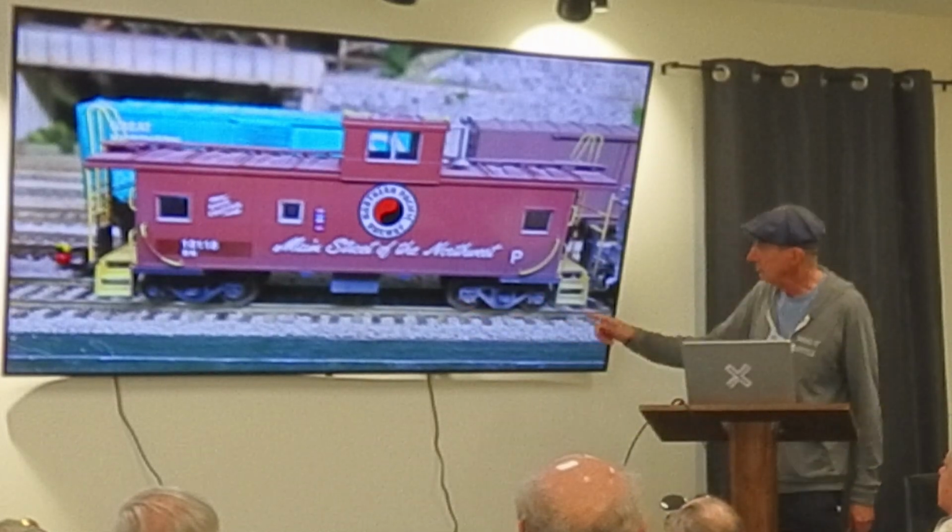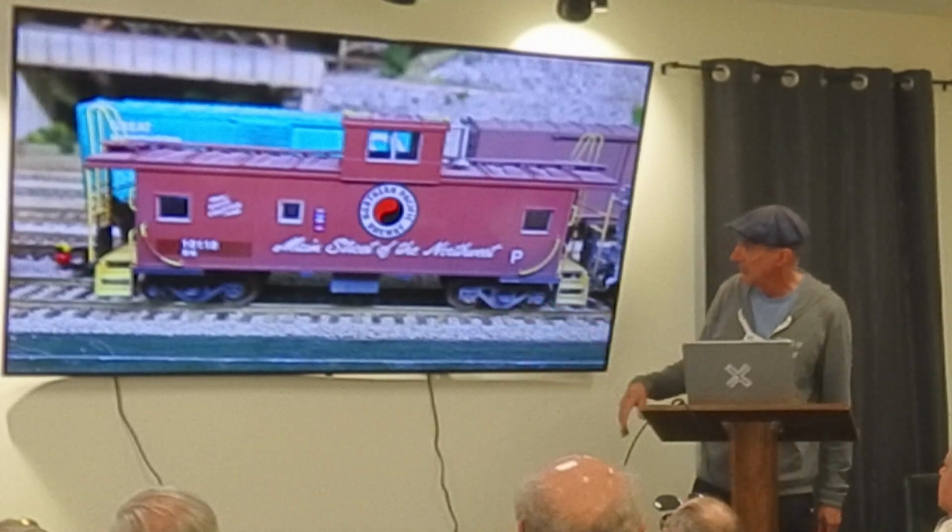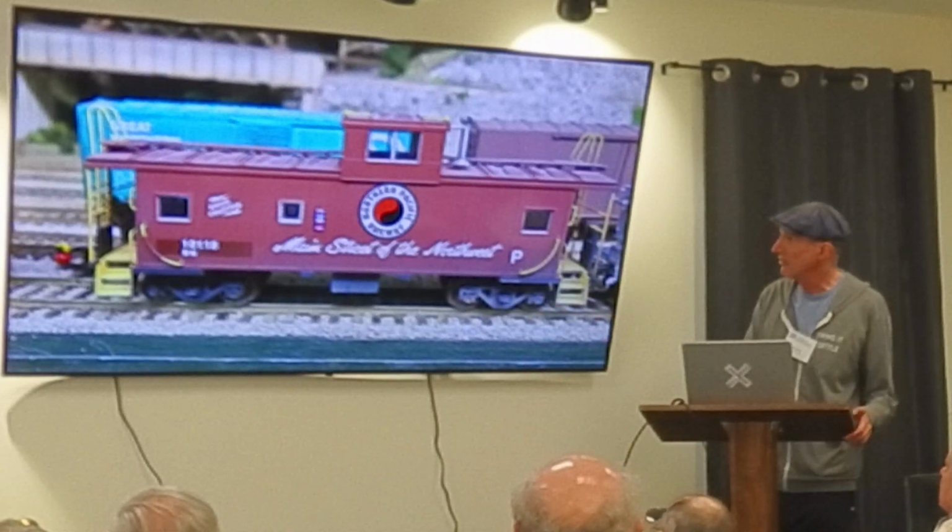That's all. We painted the rust, and it's probably a little too brown. It should be a darker black, but that's all right.